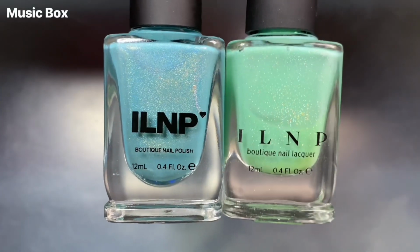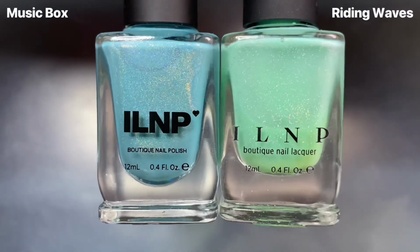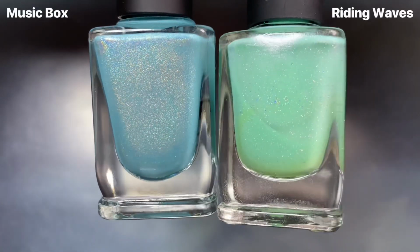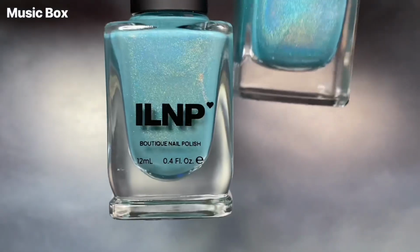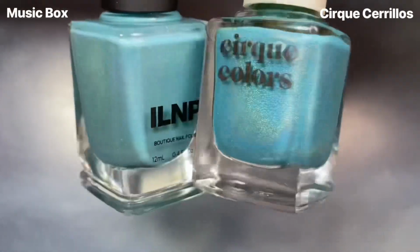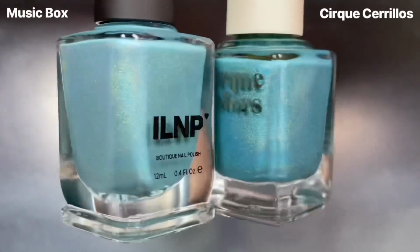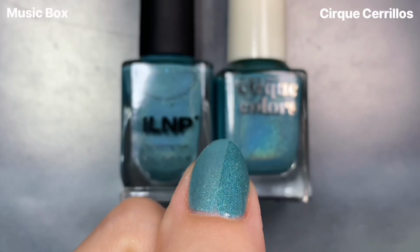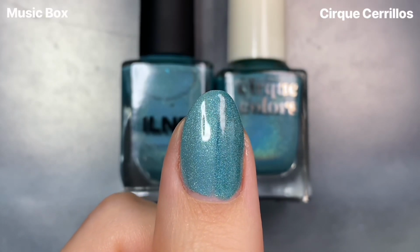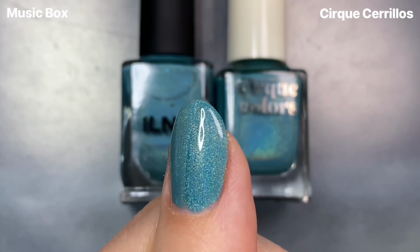Then for Music Box, I wanted to quickly show this next to Riding Waves, which is one of my favorites from ILNP. That one's more of a true sea foamy turquoise jelly flaky formula though, so it's not anything like Music Box, which is a lot more blue. So I think the closest shade that I had though was Cirque's Cerrillos, which is pretty similar. I was honestly surprised. I almost forgot that I had this Cirque in my collection. Thankfully, it's not a dead-on dupe because Cirque's is a little bit deeper, but they're definitely in that same kind of color family where I don't think you would need both.